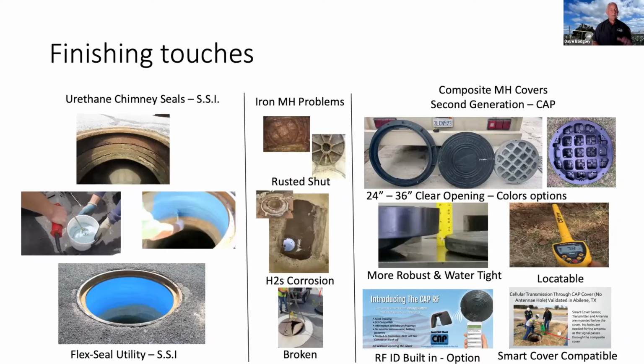At the top chimney, we use the difference between the manhole ring and cover and the liner. Then the newer things that are out are urethane chimney seal, which we can just paint on, includes the primer with that, and that works well. Sooner or later they're going to raise the street, about every 10 years they repave, and you can cut it, raise the manhole rings in there, and then recoat it again, and any contractor can do that.